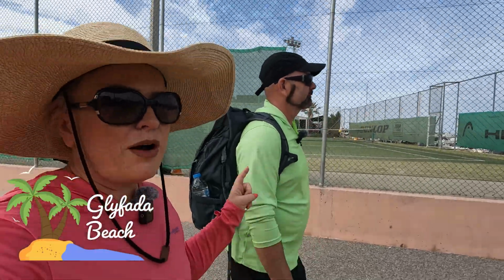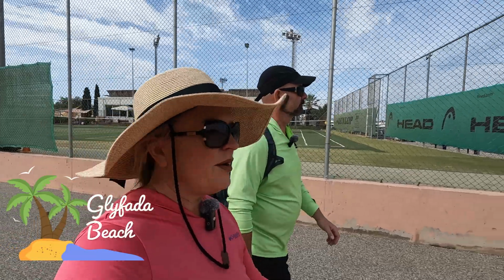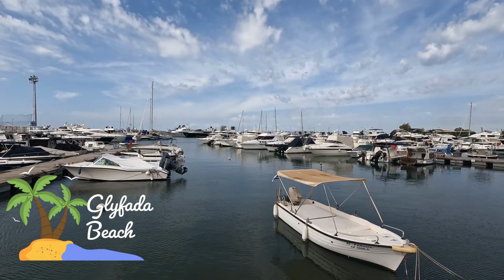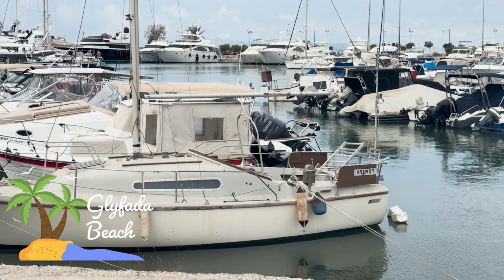You'll also walk past, if you get off the bus and go to the right, you'll walk past a nice marina with lots of boats and yachts, which is interesting to look at if you like boats.